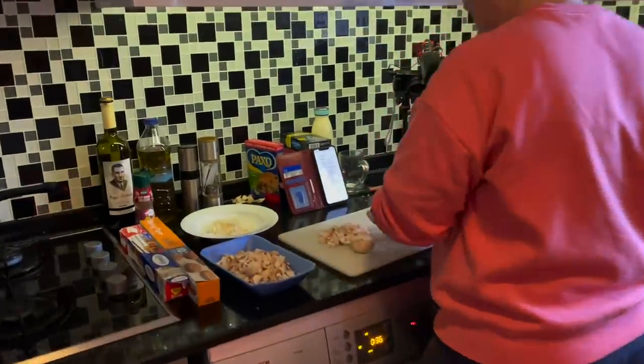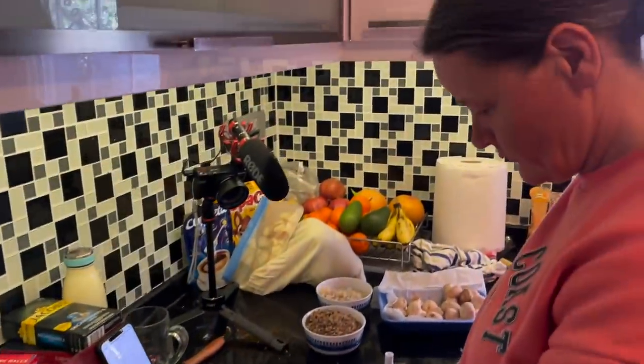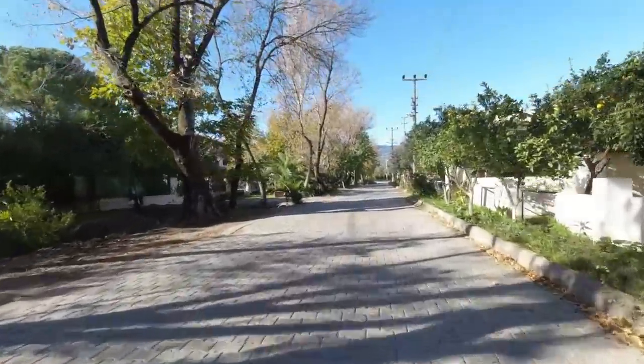So while Mandy was prepping the food, I decided I'd give you a little bike tour of Dalyan, just to show you what it's like in a town centre and how easy it is just to get around on a bike as well.